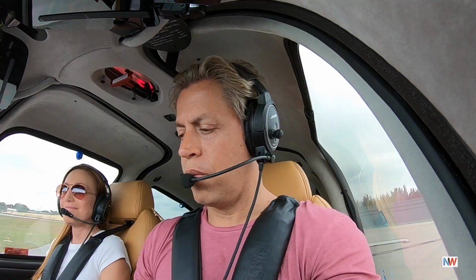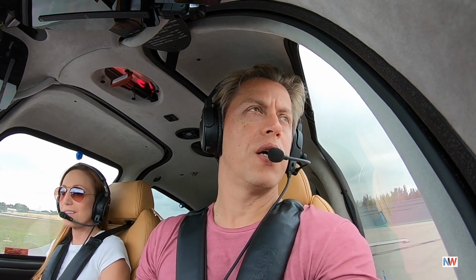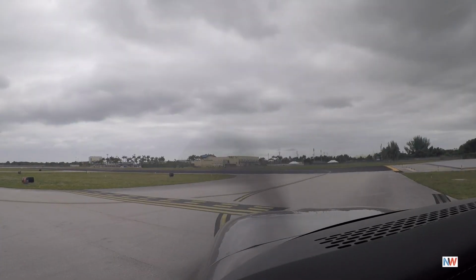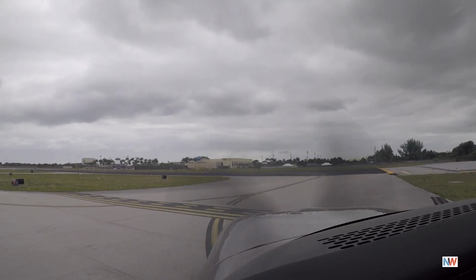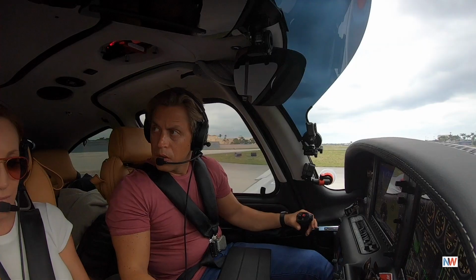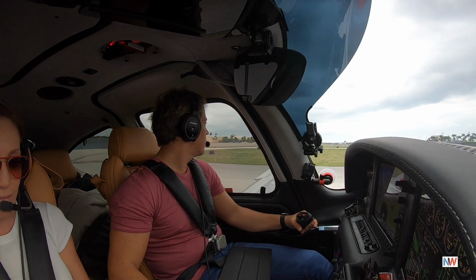Boca Tower, Cirrus November 122 Sierra Zulu, holding short runway 5, ready for departure. 122 Sierra Zulu, remain this frequency, fly runway heading, runway 5, cleared for takeoff. Runway heading, runway 5, cleared for takeoff, 122 Sierra Zulu. Clear, the other guy's still there. Departing.